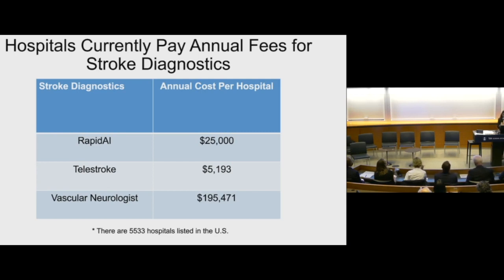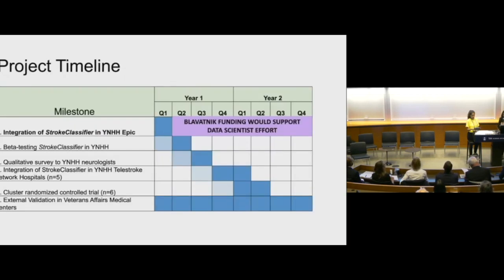We will be able to charge an annual subscription fee comparable to existing stroke solutions and potentially provide cost savings from labor reduction. We next plan to test Stroke Classifier's clinical utility in a multi-center clinical trial, and the Blavatnik funding would be used to support the effort of a data scientist to integrate Stroke Classifier in the Yale New Haven Health System EPIC. Thank you.